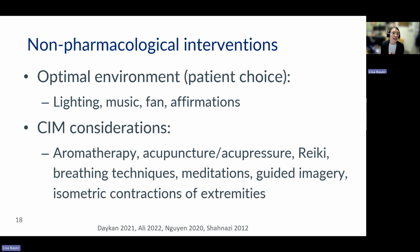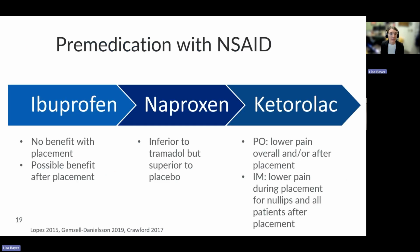The complementary and integrative medicine considerations that we talk about in our paper are use of different aromatherapy, acupressure, acupuncture. We have some specific acupressure points that can be helpful. I am not familiar with some of these, like Reiki, I don't do, but reminding the patient to breathe, doing some more guided imagery. You can do isometric contractions of your arms and legs just to help prevent that vasovagal reaction that can sometimes happen.